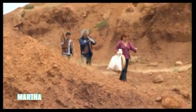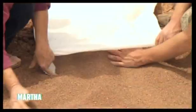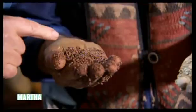Each spring, Lillian and Galip collect material to make the clay. First, they must break up the rock, then sift it, and carry it back to the studio. So you just grind this up and mix this with water?